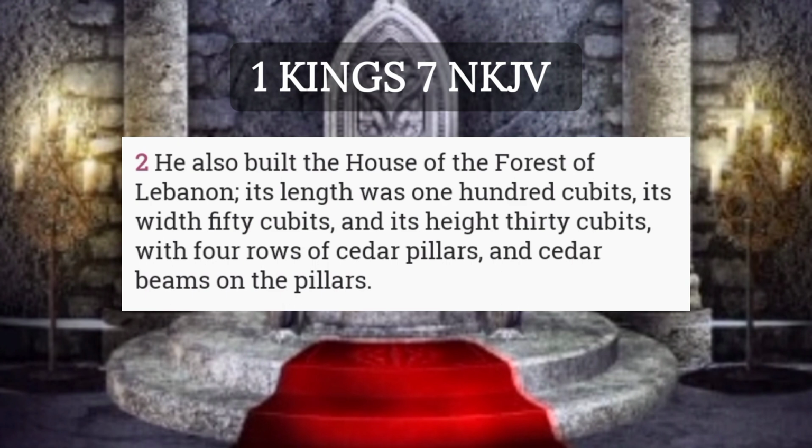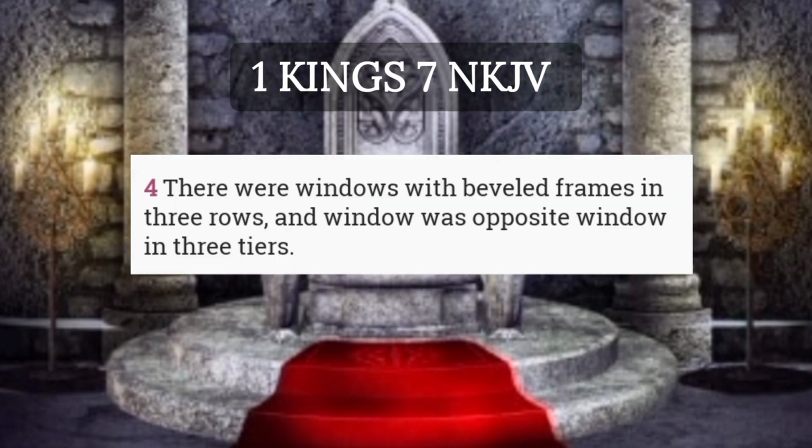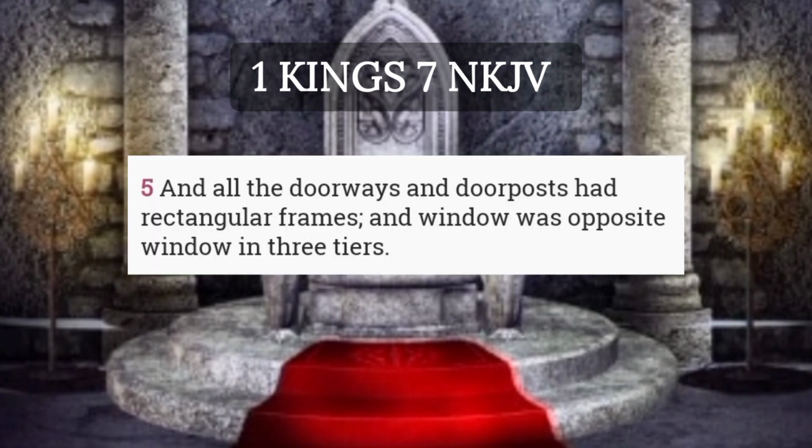Its length was 100 cubits, its width 50 cubits, and its height 30 cubits, with 4 rows of cedar pillars and cedar beams on the pillars. And it was paneled with cedar above the beams that were on 45 pillars, 15 to a row. There were windows with beveled frames in 3 rows, and window was opposite window in 3 tiers. And all the doorways and doorposts had rectangular frames, and window was opposite window in 3 tiers.